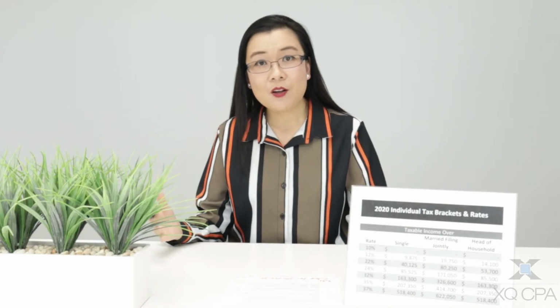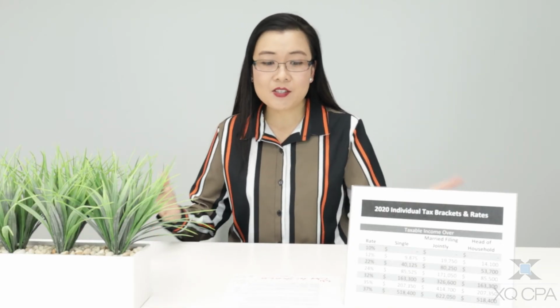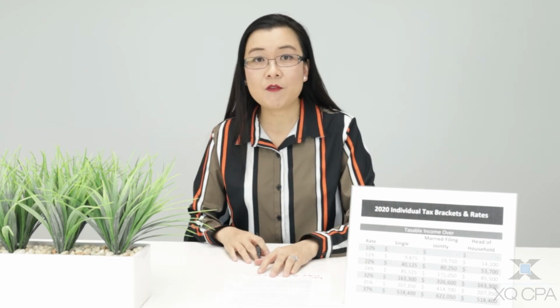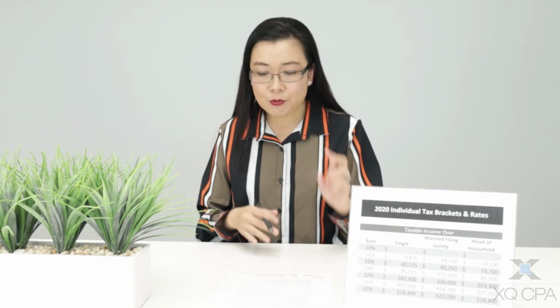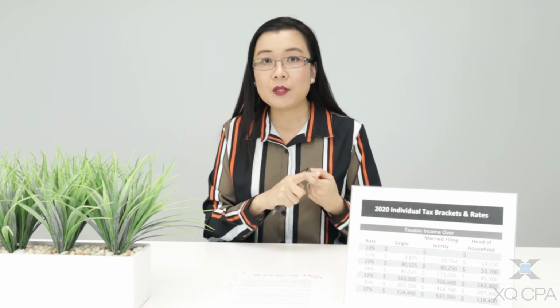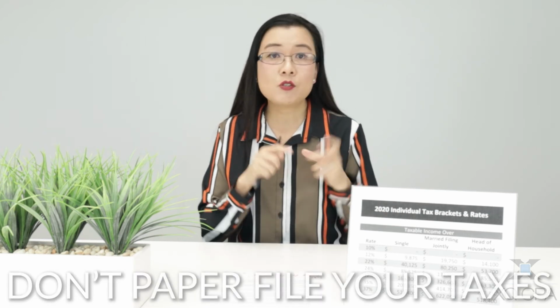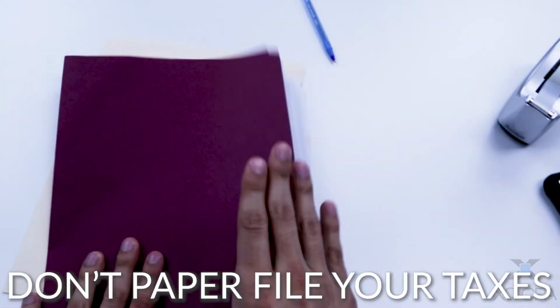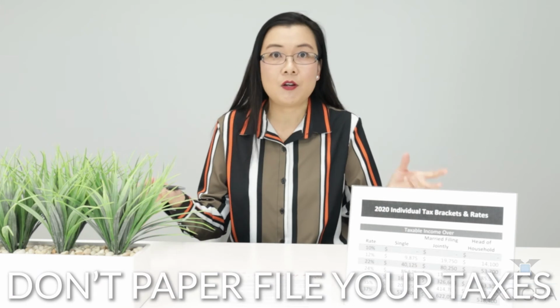So those are all the common mistakes that the IRS has discovered, or even we have discovered, that taxpayers have often made. Now, there are 3 key points that I would want to share with business owners. Number 1, if you file your own tax return, please do not paper file. You stand a 50-50 chance that the IRS may not even receive your tax return.